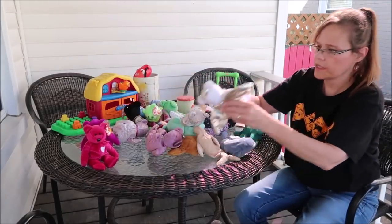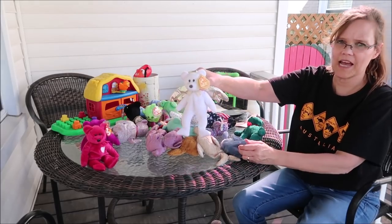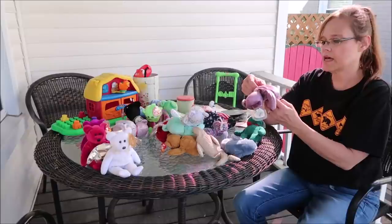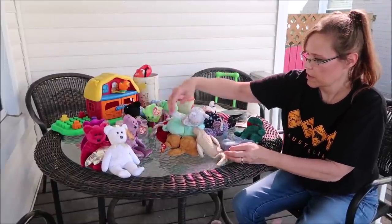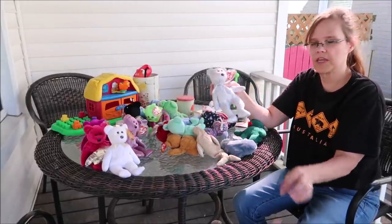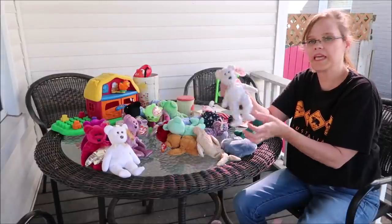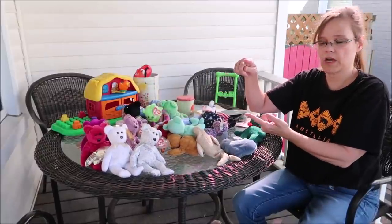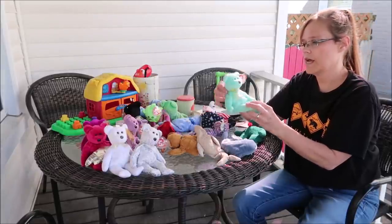Okay. This one is called Halo 2. And I think I had that one at one time. This is the 2000 Bear. This one I know I had. I think I have the Christmas ornament of this. It's called The Beginning, because I do have some Christmas ornaments. They're tiny ones that you hang up on the tree. This one is called Ariel.